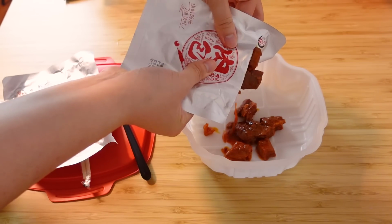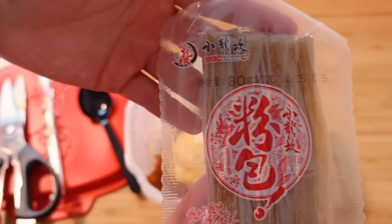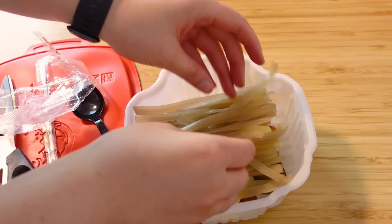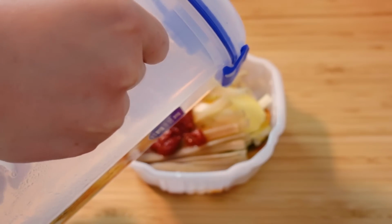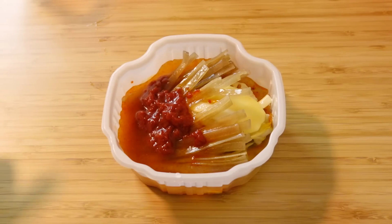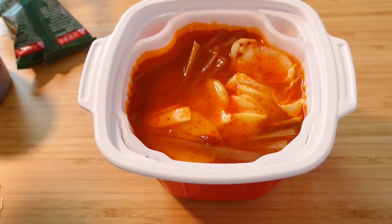Let's see what is in this meat pouch. And then we add the vegetables. And then we add the vermicelli. I've never seen vermicelli like this before, but we'll just go with it. And then our soup base. It doesn't really say how much water to add, so I'm just gonna play it by ear. Just kind of enough to cover everything. I think that's okay. All right, I think we're good. Put the lid on top.